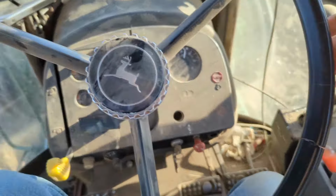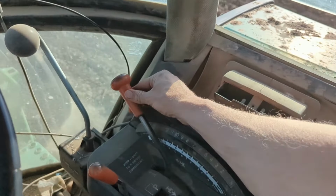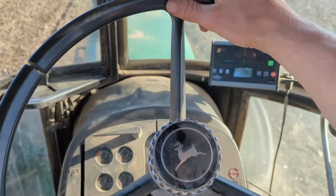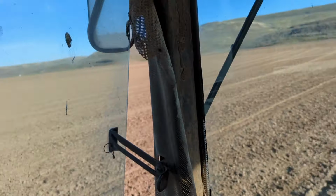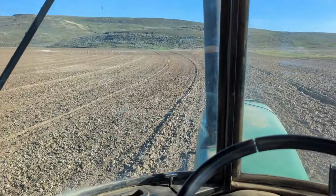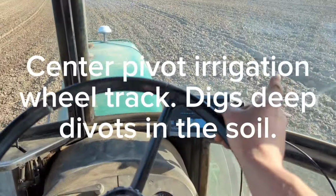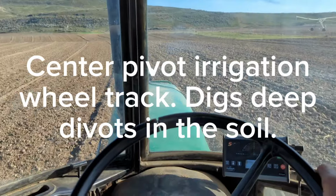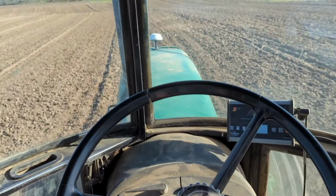Once you go, you can actually increase speed, 9, 10, 11. And you just try and follow the wheel tracks. Yeah, you tend to kind of get your lines going all over the place. This is a wheel track, so I'm going to reset with the wheel track. I'll do a couple overlapping passes until I'm even with the wheel track all the way around, then I'll follow the wheel track.